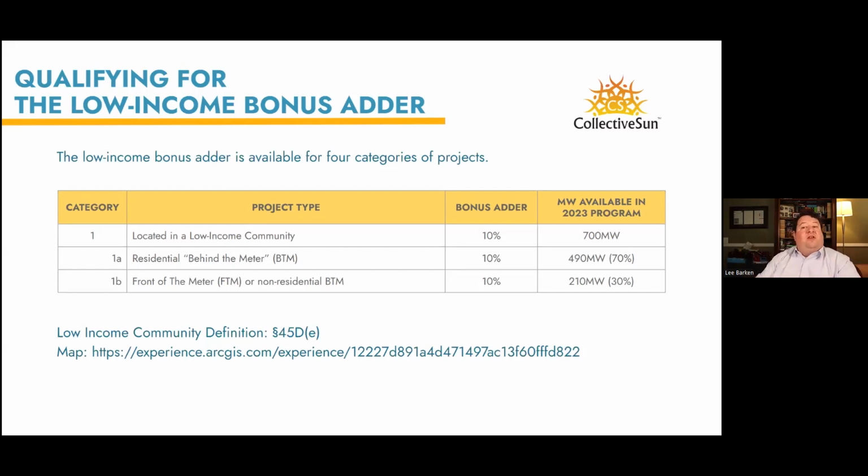In this conversation, when we talk about churches and synagogues and schools and boys and girls clubs, we are talking about 1B. So those are going to be non-residential projects behind the meter. We're in this bucket here. So we get 30% of the 700 that's in category 1. That's only 210 megawatts. So if you think about, these could be up to 5 megawatts a piece. This could go very, very quickly. That is not a lot of projects.